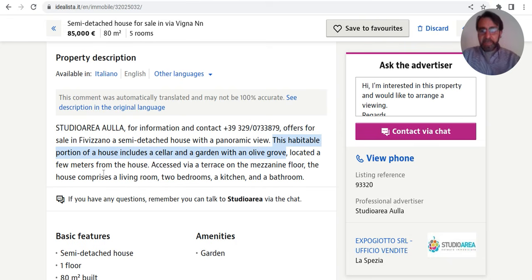And obviously, these things anyway don't make the house very cheap, but again, considering that we are buying a house in Tuscany, in the Lunigiana, prices are not really cheap in this region. So overall, I don't think the asking price is excessive.